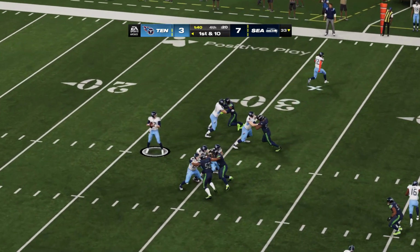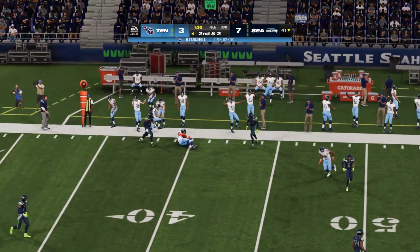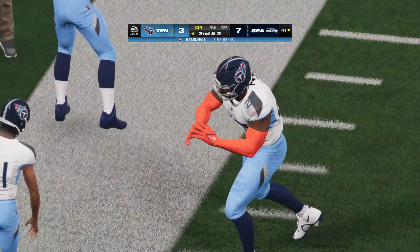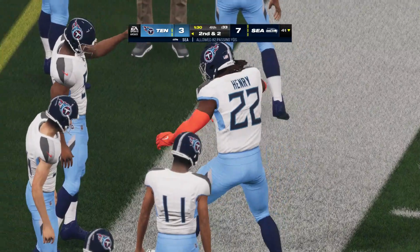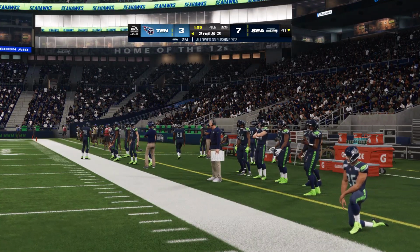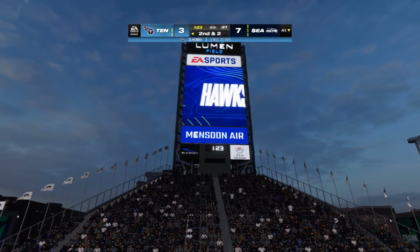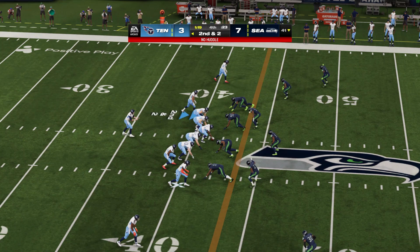Now Tannehill. He's got Henry. And the result here, a pickup of 8. Leaves him with 2 to go on second down. Not in a position where they absolutely have to rush right now, but they definitely have to pick up the tempo a bit. They come up now on 2nd and 2.